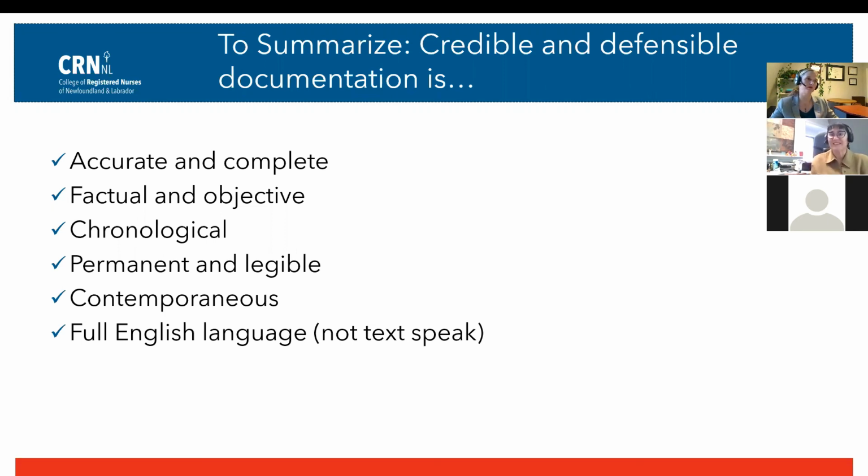Or appropriate language, whatever practice setting you're in. If it's French or another language, whatever is appropriate in that situation that you need to document. In Newfoundland that would be English, but not reverting, because we're seeing a lot of documentation, a lot of progress notes being written that are more like text talk, and that's certainly not appropriate. It doesn't meet the principles, it doesn't demonstrate professionalism. Absolutely. It certainly doesn't demonstrate professionalism.